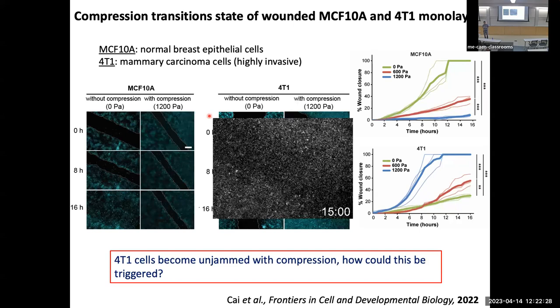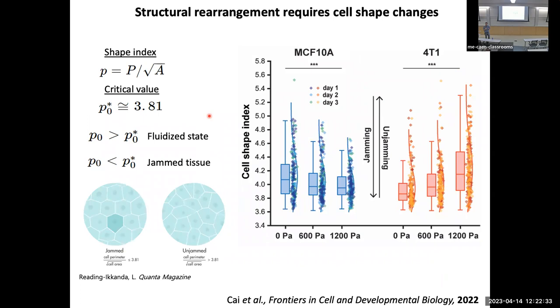And we look at whether this has to do with jamming and unjamming, through looking at the shapes of these cells. So I've already introduced the shape index, and this is a little animation showing the cells can actually propagate movement if it breaks over this 3.81 shape index and they become unjammed. So if you look at MCF10A, these normal cells, there's actually no changes to the shape index as a function of different compressive stress.